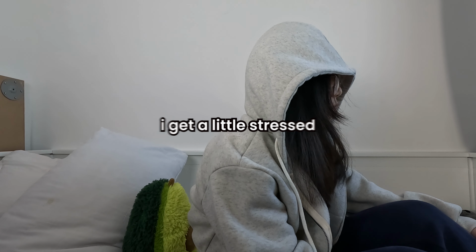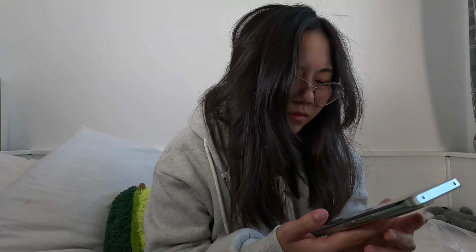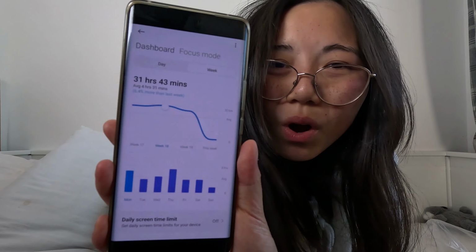So here's the thing, I'm a phone addict. Without my phone, I sort of feel a little bit stressed. And so I asked myself the question, how many hours do I actually spend on my phone per day? It was about 6 hours. And so I thought this week, I'm going to change that. How much can my Chinese and Japanese improve if I swap my phone screen time for studying languages?